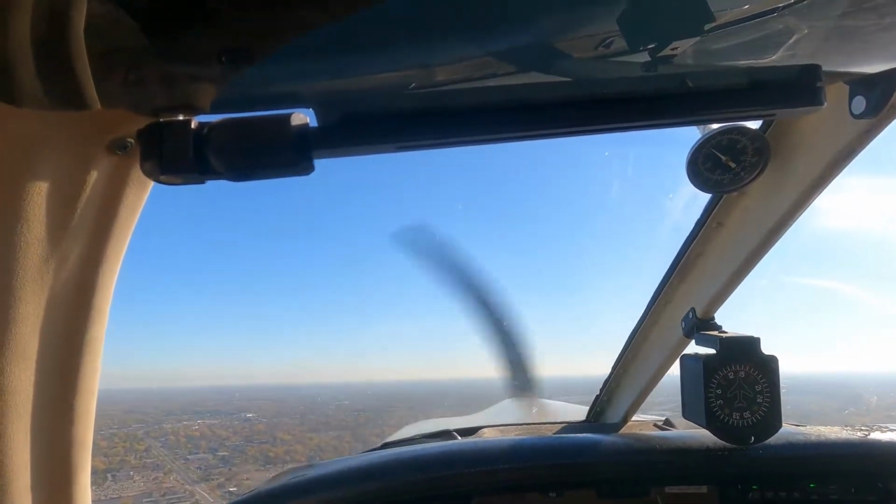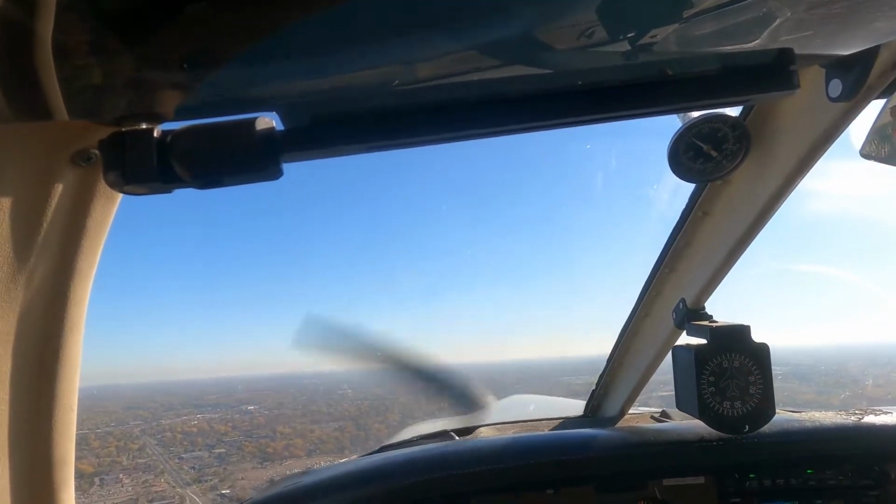Should we get some speed, power? Stupid visor. No, we don't want speed. We want to slow down.